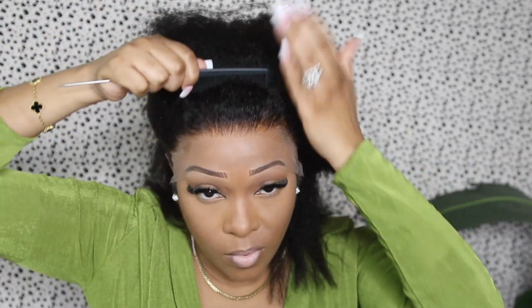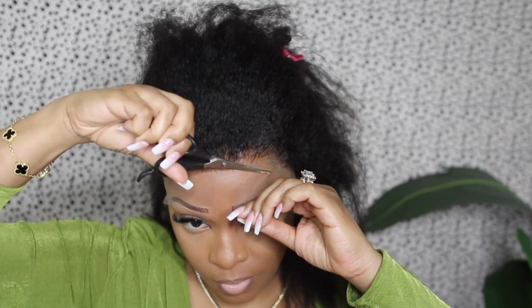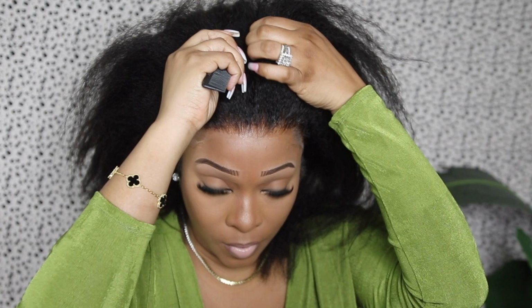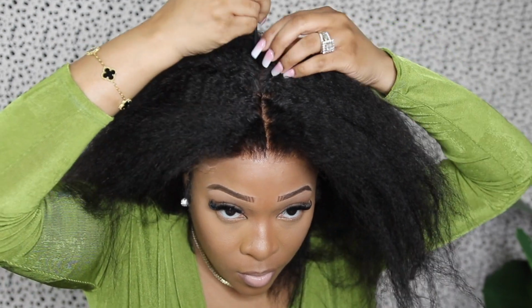Okay, girls, so I have secured the wig down, and now I am about to go ahead and cut the lace, of course going in a zigzag motion. And again, even though this wig is not like super plucked, it still looks really good. I don't know what kind of lace this is. Is it like HD or transparent? I don't have the description bar in front of me, but whatever it is, it's super nice.